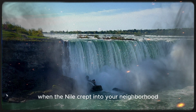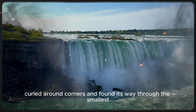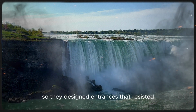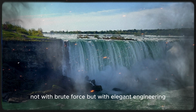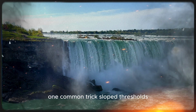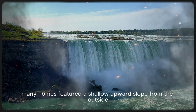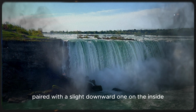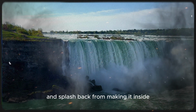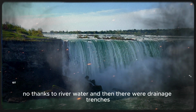Nubians were well aware that when the Nile crept into your neighborhood, it didn't knock politely. It seeped under doors, curled around corners, and found its way through the smallest, laziest crack. So they designed entrances that resisted, not with brute force, but with elegant engineering. One common trick: sloped thresholds. Instead of having a perfectly flat entry, many homes featured a shallow upward slope from the outside, paired with a slight downward one on the inside. This clever dip helped keep small waves and splashback from making it inside. It's the ancient architectural equivalent of a polite no thanks to river water.